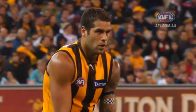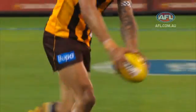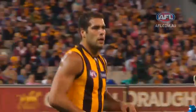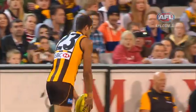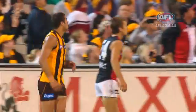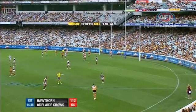Let's take a look at his goal kicking now. Buddy's goal kicking is often being criticised. His percentage is very low this year. I think that's because he has a lot of shots from in play, set shots, goals on the run. But when he does have the opportunity to have a set shot, he's got a unique action. Spinning the ball like that is not conventional, but that's what he feels comfortable with.